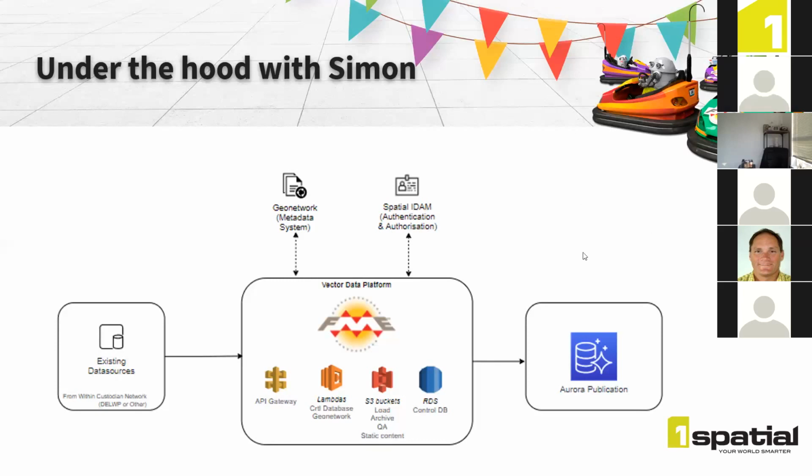Yeah, I think it was a really good point you made there about how highly flexible FME is when it comes to integration, and not only flexible but easily flexible. So yeah, that really was on show with this project. So we'll go to the next slide.